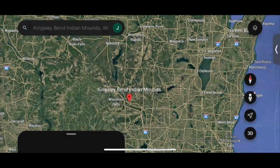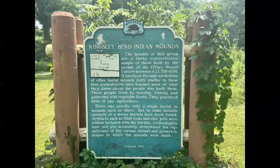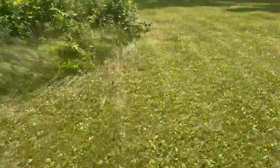So now I really wanted to see some more, and I opened up Google, checked on a few more local mounds on the way home, and just about 20 minutes away from Man Mound was the Kingsley Bend Mound Complex, which is just outside of Wisconsin Dells. Well, I went about 3 or 4 hours out of my way on the way home, further than I thought, but I am now at the Kingsley Bend Indian Mounds in Wisconsin Dells.